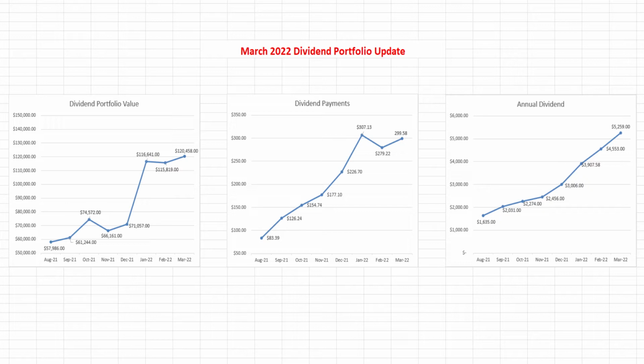Lastly, we can see our annual dividend income growing at an incredible pace. My dividend account is still technically in its infancy. I look up to those earning full-time incomes from their passive income portfolios. The goal still seems so far away, but I am glad to see we are getting closer every month.